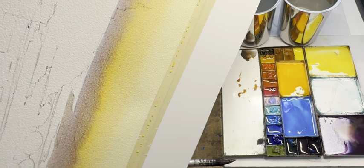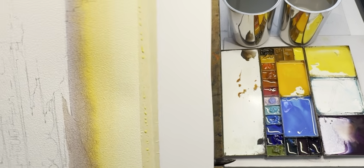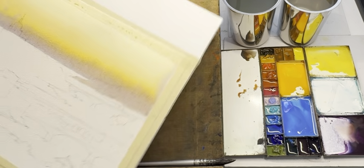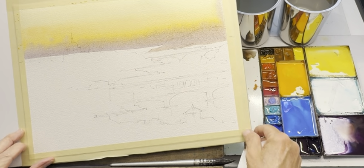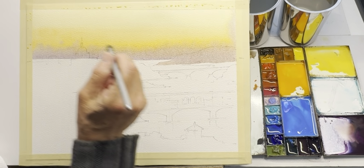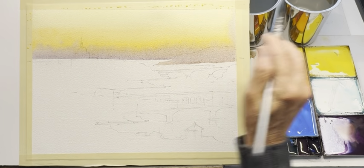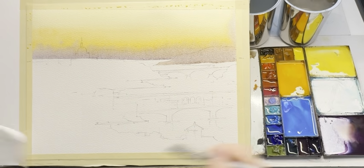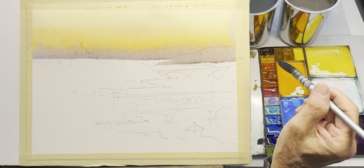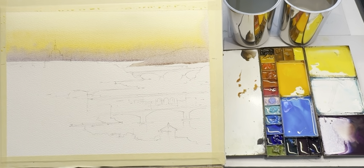I'll just monitor it. It's still, of course, extremely wet. And then before it starts to blotch, I'll turn it right side up again. And then if I'm lucky, this should dry into a nice effect where the yellow just becomes the violet and it looks like the distant hills. A little bit of that bead ran up here. I don't love that, but life goes on. I'll live with that.